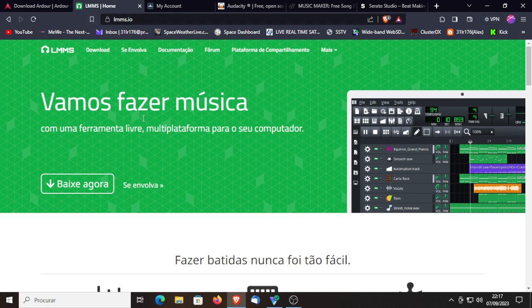LMMS 100% free, open source, so you can even modify it. You can take stuff of it and use it in your own applications. You can look in the code. It's open source, so we have to stimulate this. Free, nice thing, good for beat makers and people who like to play around with MIDI and stuff. Fantastic program, and it's free. So that's also an option.